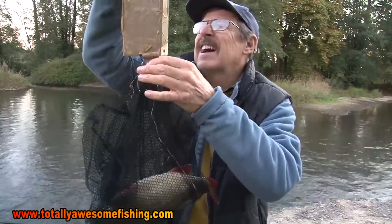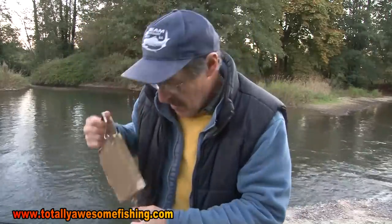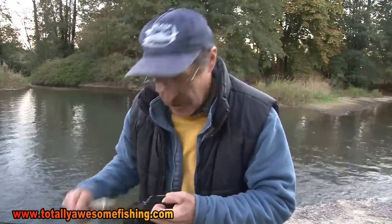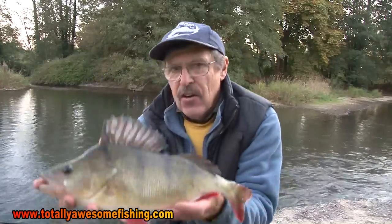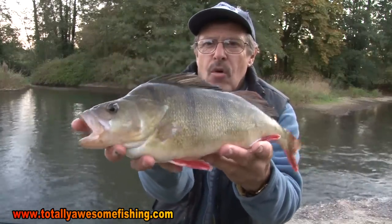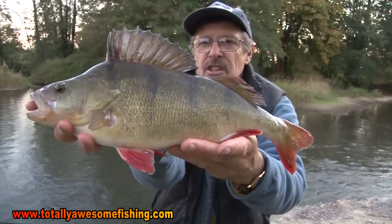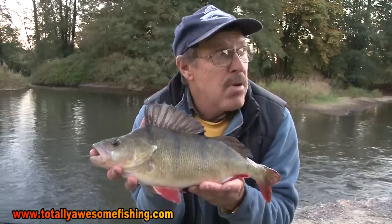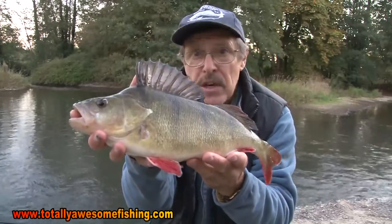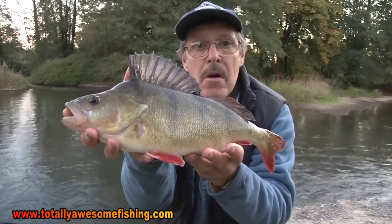Let's get the specs on for this puppy. Now he's not going to make 2 pound 12. 3.9 and 2.12. You cannot say that's a bad day's fishing, can you, for perch? Just take one last lingering look at that beauty. That is what you call a jumbo perch. It is totally awesome perch fishing, and thanks to Peter telling me to float fish live minnows, I've suddenly become a totally awesome perch expert.